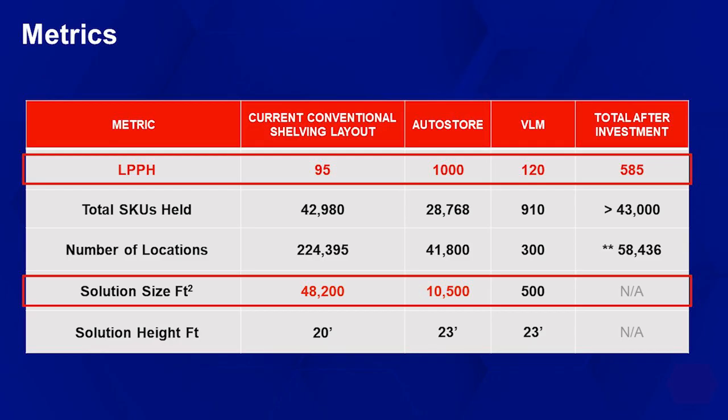I like to show this chart because it talks about lines processed per hour and solution size. So lines processed per hour, or LPPH, again, conventionally, we would operate at about 95 lines. AutoStore has the capacity for 1,000 lines if we would have the throughput for it. VLM is a vertical lift module. These are very tall vending machines. You can string two or three of those together and pull about 120 lines per hour. And this isn't necessarily a speed play, but it's a way to rationalize your space. So all in, 585 lines per hour in Birmingham, Alabama.